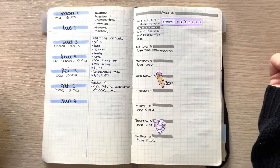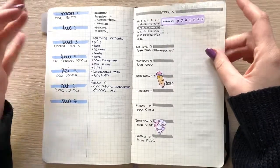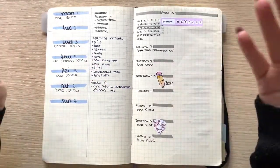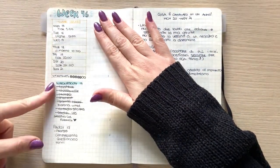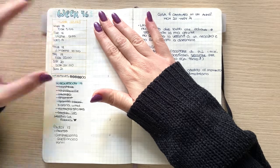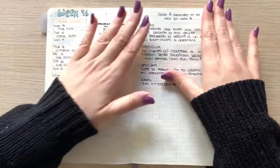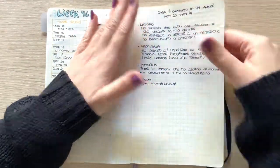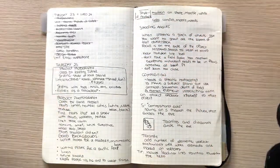Trying to use some stickers. This is from my shop, but I just use them when I feel like it. Otherwise, I just don't bother. Again, a little snippet of the week with daily to-do lists, some notes from therapy. And then randomly, I like to maybe jot down some notes.